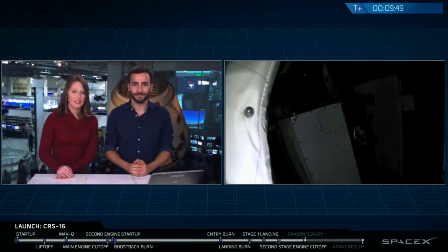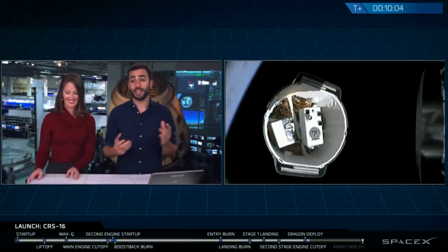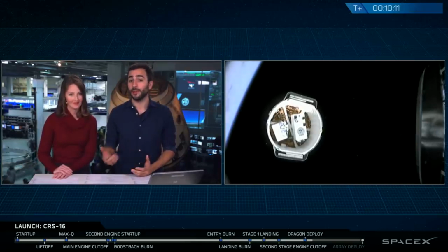It's an exciting capability for the Dragon trunk to be able to store unpressurized cargo and take that up to the International Space Station. It's a very unique capability. And there it is. You can see the successful separation of that Dragon spacecraft from the top of the second stage. The trunk is open to the bottom. It's an unpressurized spacecraft, and I believe those are the two science experiments that are going to be mounted on the outside of the International Space Station.